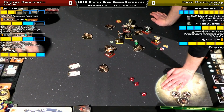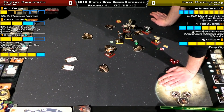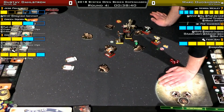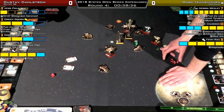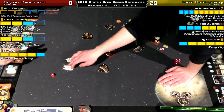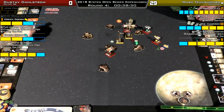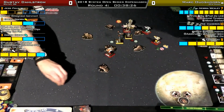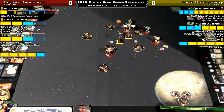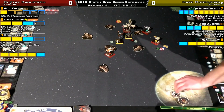So roll another one, please. Let's see what happens. Hit. Dead. You need to rotate and roll a hit. Okay, alright, you can use the integrated astromech. You could have used the integrated astromech to get rid of the major explosion directly, and he'd have saved himself a second damage.